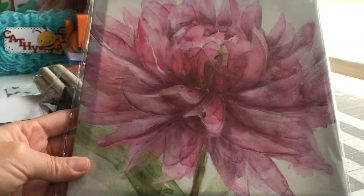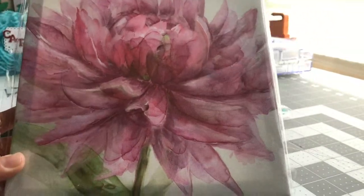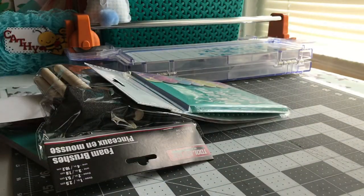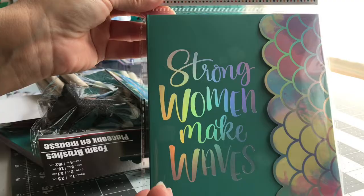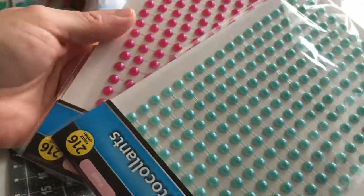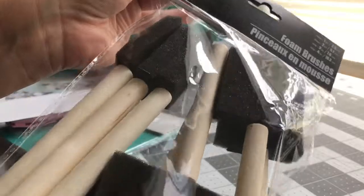I also got me this frame. I'm actually going to alter this. I like the length of it, and I'm going to take this off. It's really beautiful by itself, but I am going to do another DIY with it. I got me some of these. Excuse the glare. There you go. I got me some of these pom stickers. I love these. These are awesome. Can never have enough. I got me some sponges.